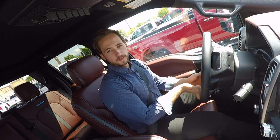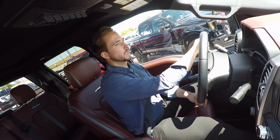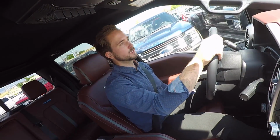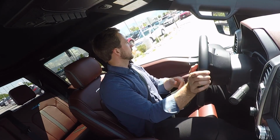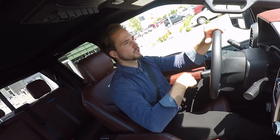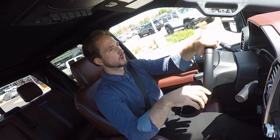Now let's set off in the 2019 F-250, and this is definitely significantly bigger than what I usually drive vehicle-wise. You guys all know I have a 1500, and so it definitely takes a second to get used to. Initial impressions, it actually drives really, really well for the size of truck that it is. I'm not noticing that it's super, super massive. It's actually pretty comfortable to drive. Turning radius on it's actually pretty good as well.